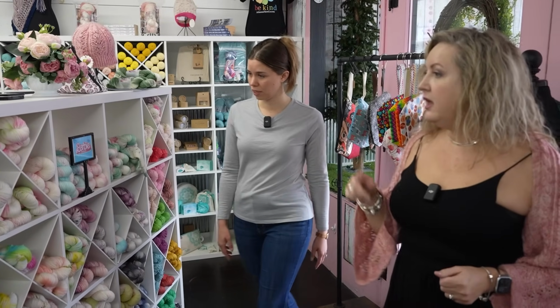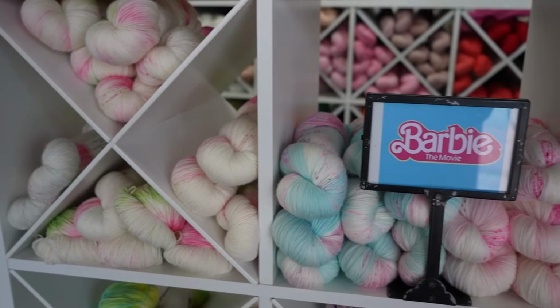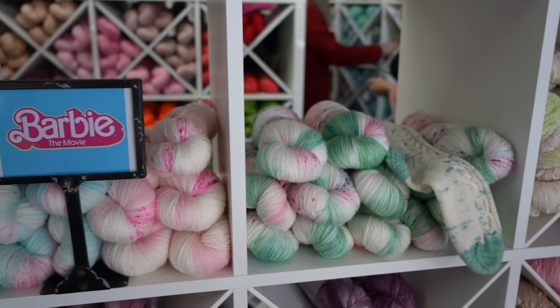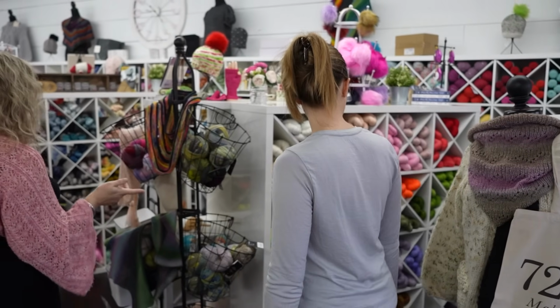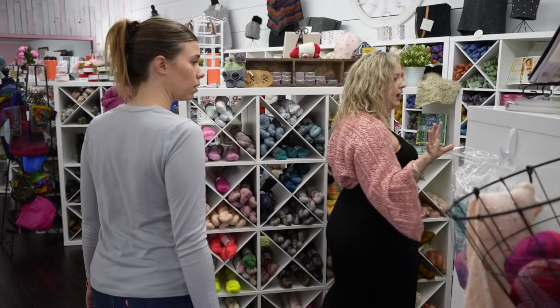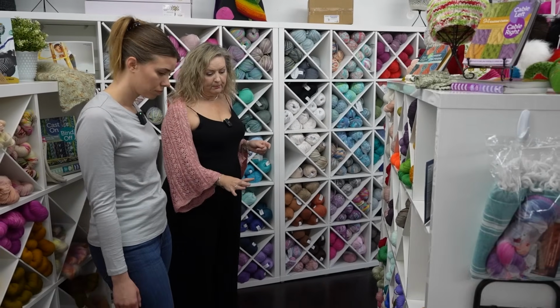So fun. And then the next cubby is all of my fingering weight yarn. Beautiful. We don't really do a whole lot of mohair. We do more Surrey, and I'm sold out of all of that right now. And on the back side is the different weights. So we have DK, worsted, going down into bulky weight.